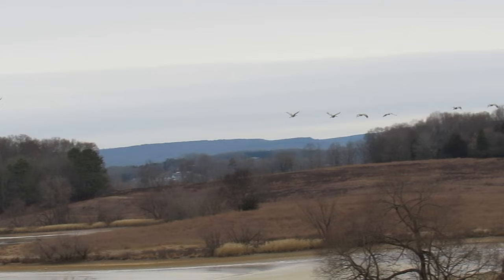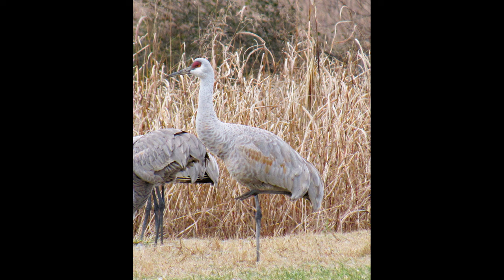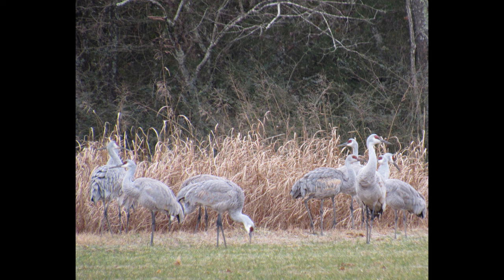Well, I hope you enjoyed these magnificent sandhill cranes. I know I did. It was 17 degrees, and I was out here over 30 minutes getting video and photos and enjoying these birds. There were a lot of other smaller birds that I didn't get photos of because they are just too quick. But this is a great spot to sit and do some bird watching.